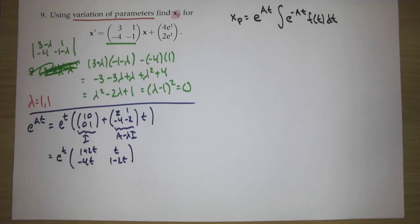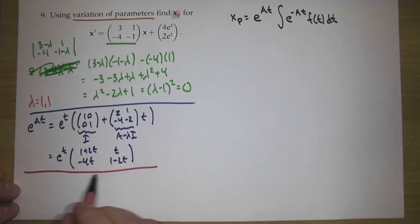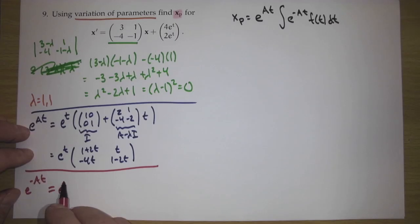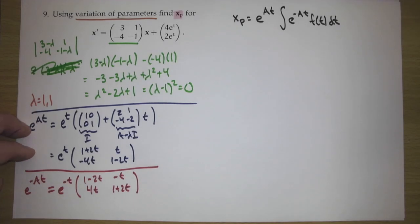What else should we find while we're at it? We need also e to the minus At. Now, we don't have to start from scratch. In fact, that's the worst thing to do. What's the best thing to do? Well, this is e to a positive t. We can think of this as e to a negative t. So everywhere you see a t, put negative t. So t's become negative t's. E to the minus t times [1 minus 2t, minus t; 4t, 1 plus 2t]. All right, so we have our pieces in play.